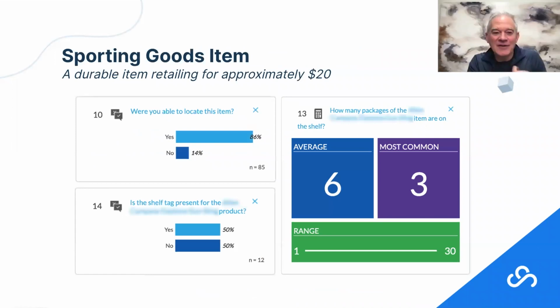All right. 85. Look at that number. 14% they couldn't find it. 50% of the time, no shelf tags. You're still not good, but at least the average and most common items inventory is pretty good. But let's look at the next slide on our numbers.